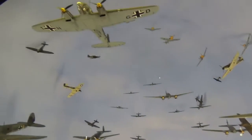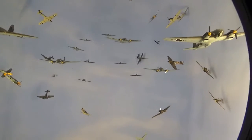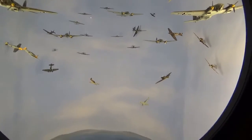The fighting was very intense. Band of Angels 1-5. German troops back. RAF radio code for enemy aircraft at altitude 15,000 feet.